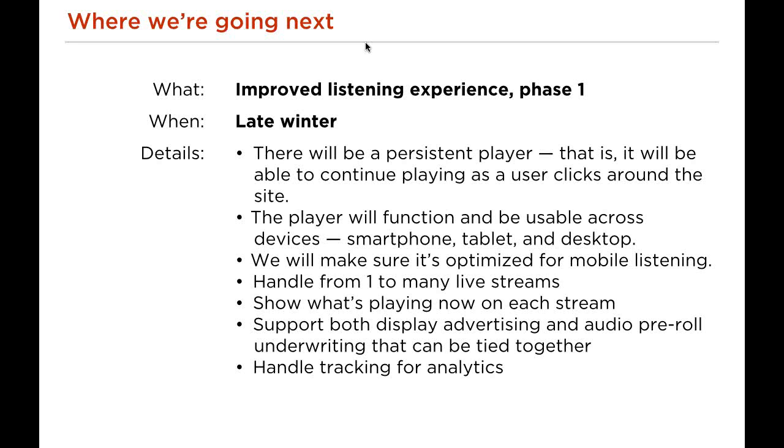Support both display advertising and audio pre-roll underwriting that can be tied together. So you could hear a brief message, this stream is brought to you by whatever, local hardware store, and you would see a display ad for that as well. Of course, optional, so stations wouldn't have to have any underwriting if they don't want to. And handle tracking for analytics. We want to make sure that we can do that as well as possible so that we can learn and respond to what we're learning.